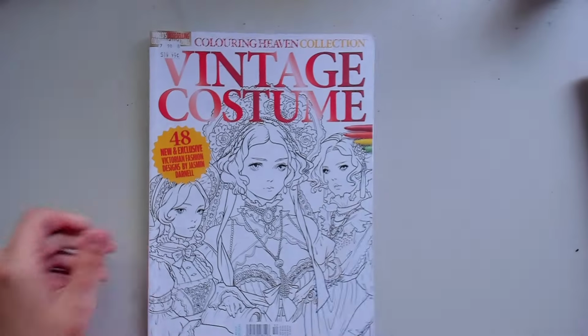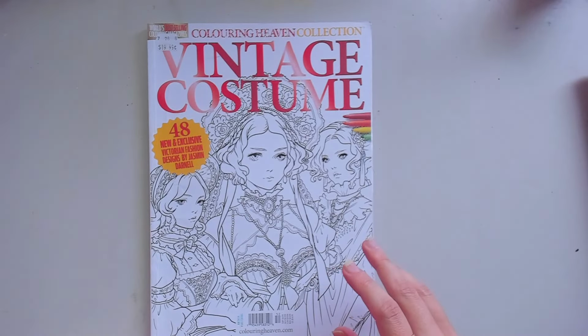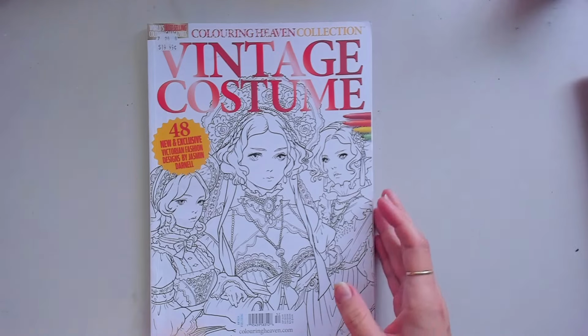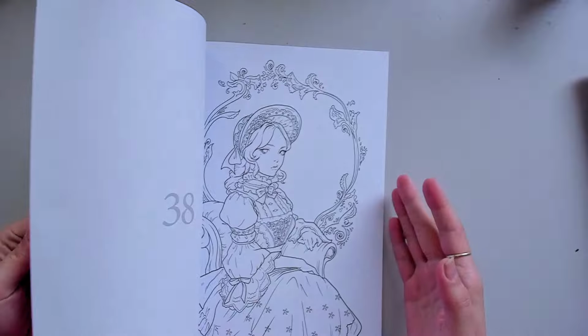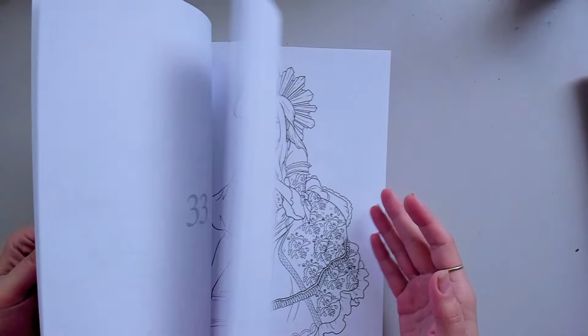I have the Vintage Costume issue with designs by Jasmine Darnell. Also really like this issue. Gives me Josh Lee vibes with the way the eyes look in that.